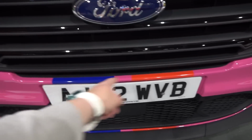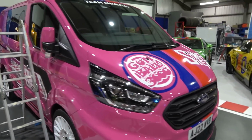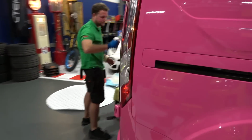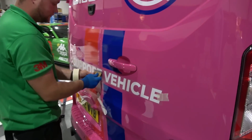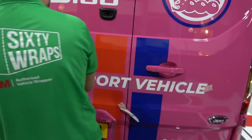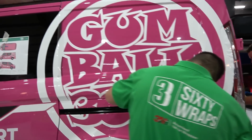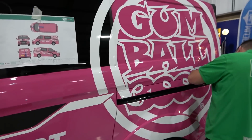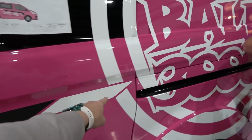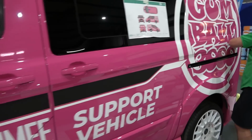This is quite a nice touch that Brad had added onto the render, to have that red and blue stripe continuing down. If we come around here towards the back, this is where the magic is currently happening. We've got the support vehicle, we've got the stripes, it's got the logos, that's all very, very nice in there. And if I come around this side, obviously here, we've got the very large graphic, being trimmed around everything like the sliding door.